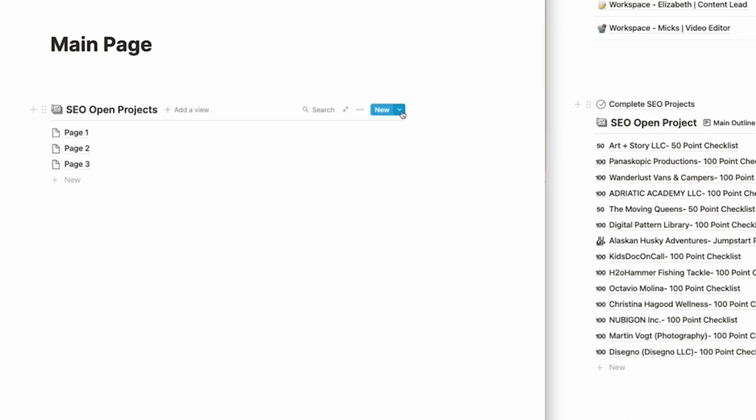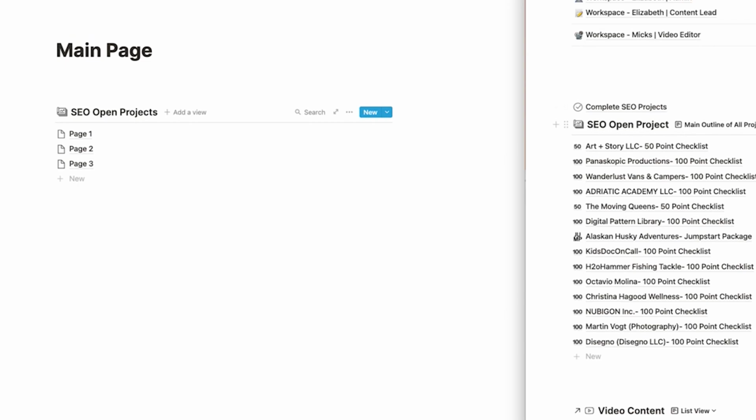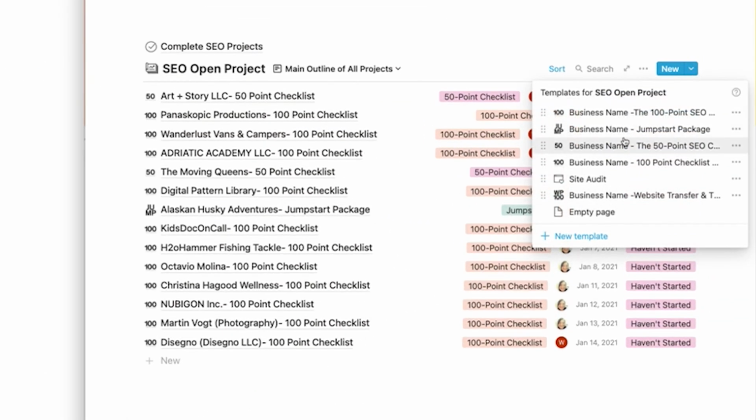So what templates are depends on your business, depends on what you have. But for the different types of projects, we have different types of templates. So if I go back here and click this drop-down arrow, you'll see these different packages here. So basically all of these are different templates for us to begin with, and there's always an empty page available at the bottom. So what I'm gonna do is I'm gonna recreate this template.